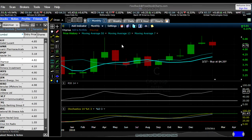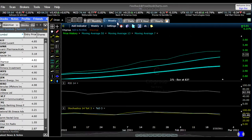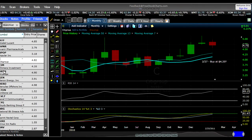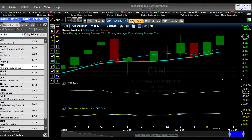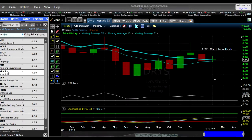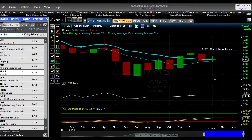Citigroup, potentially 420. Looking at a little lower, because even though it's pretty strong, I'd want to be a little more conservative on this particular one. CIM, we're going to be holding off on CIM. Mostly, again, because it's on a tear already and I'd be chasing it. It's not worth it. Plenty of other opportunities out there. DRYS, watching for a pullback.